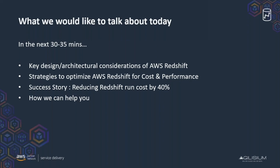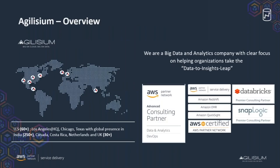Before we move on, I would like to do a quick introduction about Agilisium and our Redshift expertise. We are a big data and analytics services firm with a clear focus to help organizations take their data to insights leap. We are over 330 cloud and big data analytics experts spread across strategic locations globally. As an AWS advanced consulting partner, our focus has always been around data and analytics. The data and analytics competency is the first one we achieved from AWS. This was followed by service delivery programs around Redshift, EMR, and QuickSight.